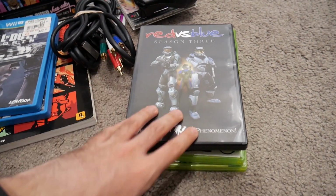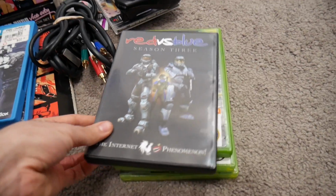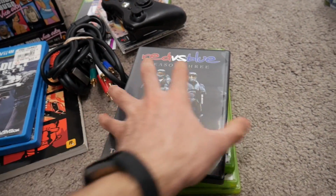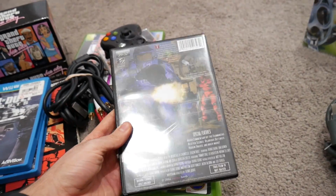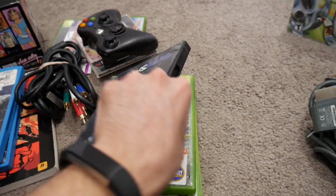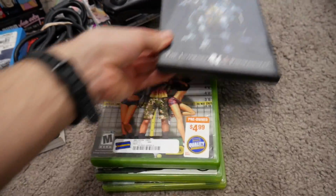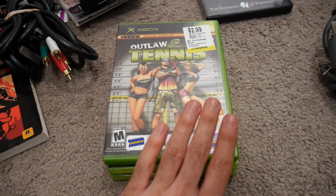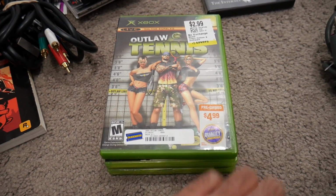But anyways, this is not a game here. This is a gaming-related item, Red vs. Blue Season 3, which I do not believe I own. I think I have the first 2 and a few others. But I end up getting this for $2 because it is a DVD. It's in excellent shape. Next up, I end up getting a few other games which I do not have. So I found Outlaw Tennis for $3.